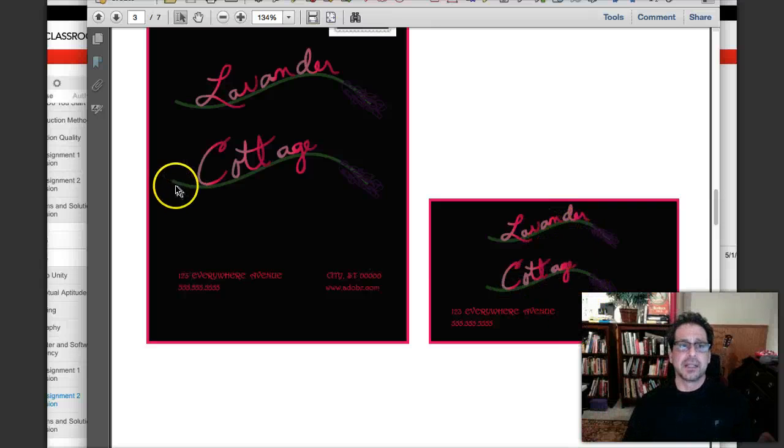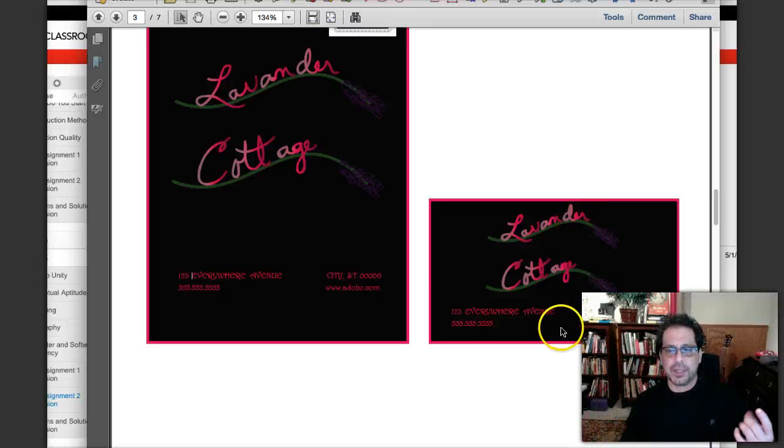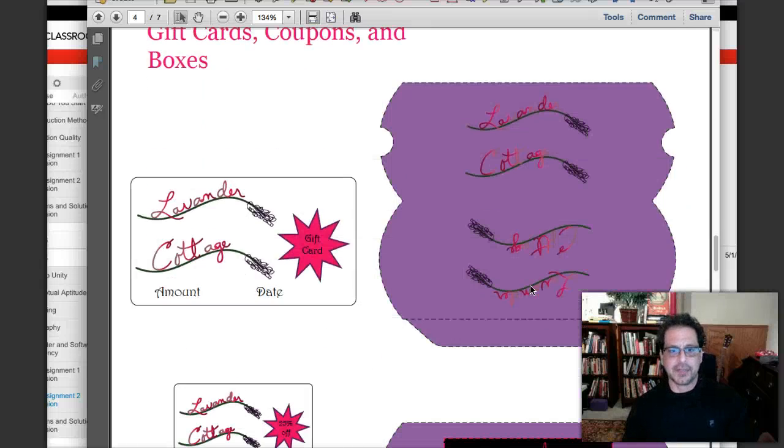So in other words, take a look at this S right here, the curvature of this S, and take a look at this S. When you sized that, you didn't constrain the proportions or the strokes. So when you resize in Illustrator, you can constrain those stroke styles, etc. And that will be in your scale box. Okay. Then let's go to these pieces.